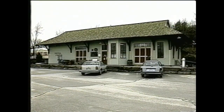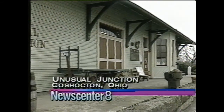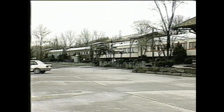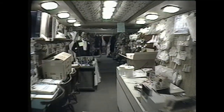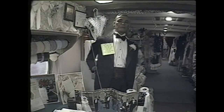It sits here along Route 36, looking like an old railroad station. The name, though, says it all, Unusual Junction. The old rail cars are now unusual stores, like this one that sells nothing but paper party supplies, or the next one that specializes in wedding materials. And there are even more.